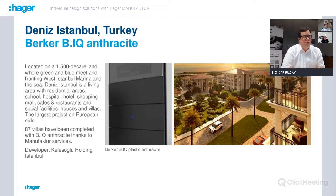So I think this is a project we did in 2017, the Deniz Istanbul, a very nice location directly with view on the Bosporus. A lot of villas and they had our Berker BIQ and exactly the example I showed a few minutes ago. This is our Berker BIQ plastic in anthracite. Very nice, 87 villas, also a lot of quantities and an absolutely amazing project for us.